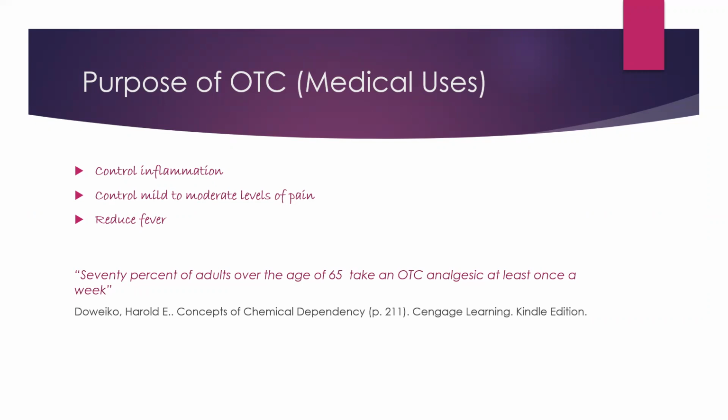And this is one quote out of the text that I felt was pretty relevant: 70% of adults over the age of 65 take an over-the-counter analgesic at least once a week. I think that's very significant, and it also sheds some light on who our typical users may be. It gives you a little clue.